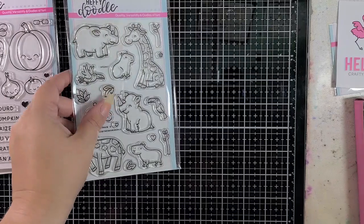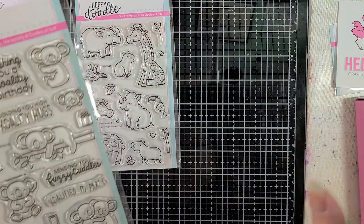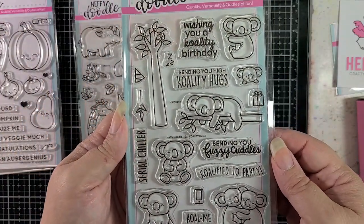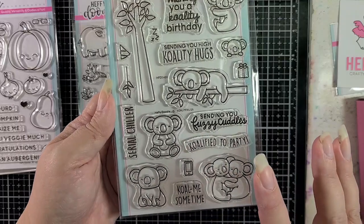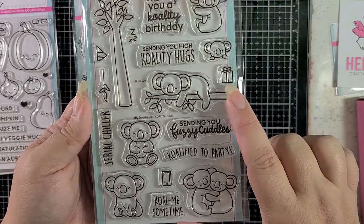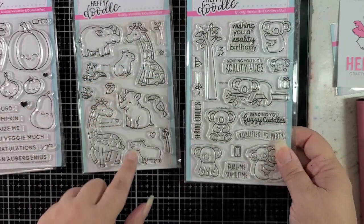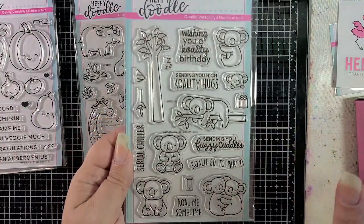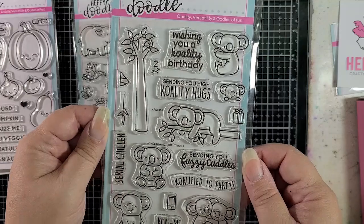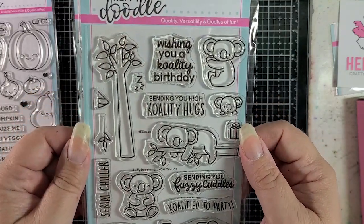So with that, I'm going to do a holiday themed project for Artistry. I'm not going to tell you exactly what, but that's where this set comes in, called Koality Hugs. And I love the koalas. They're adorable, especially this guy. But this present is going to work really well with what I have in my head for these capybaras. So you'll have to be on the lookout for that. I don't know if I'm going to have that in November or December, so you're going to have to wait a while, but hopefully you'll stick around and find out.